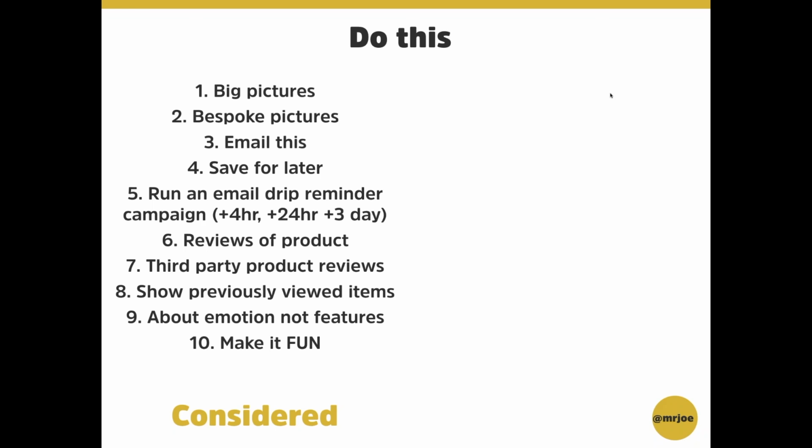There are two different types of purchase. For considered purchases, offer reviews of the product. That's what people are buying here, the product. Third-party product reviews: if your product has been reviewed in a newspaper or another online site with a trusted brand, or by a trusted third-party blogger, that's really important because it gives people the reassurance that the product is right. Don't forget it's the product that people are really interested in here. It's less about you as a vendor and more about the product itself.